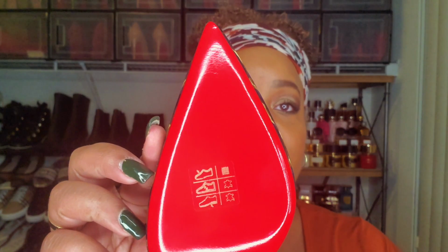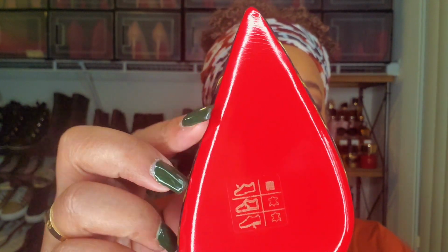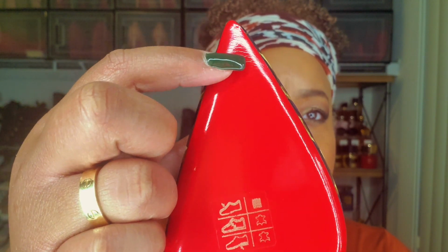You can see I haven't worn them yet, but you can see it's starting to do like a cracking or something there, which is crazy. But yeah, the tissue paper, put them right back in here. So these are another pair that I'm selling. So those are all shoes.